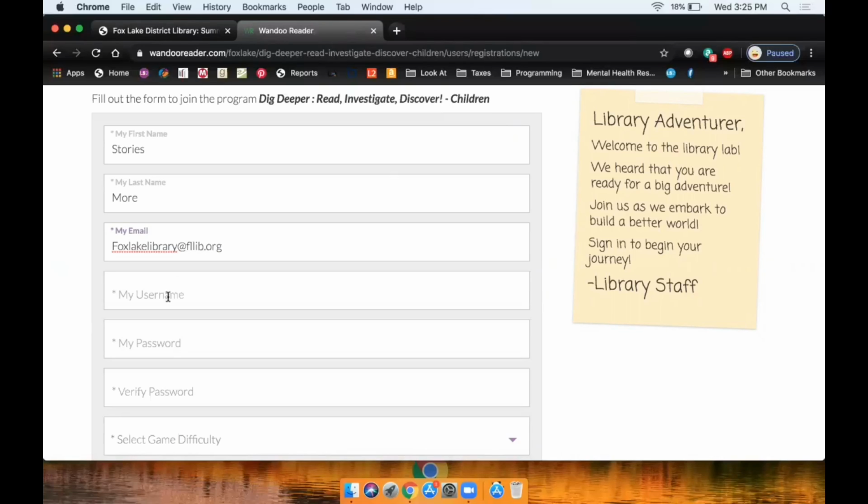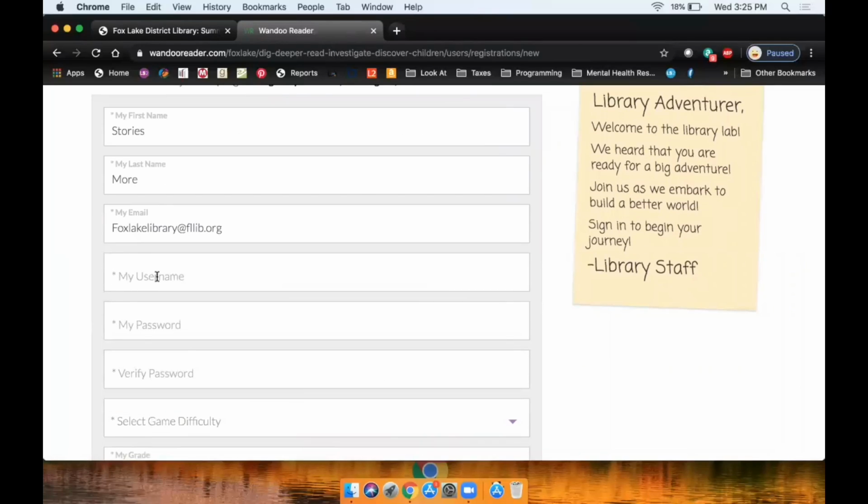Alright, and then my username. For your username and password, definitely be original, definitely be creative. However, we just ask that you remember your username and password because it's just nice to have them on hand, written down, or even on your phone. Alrighty, so my username is going to be, and my password, very original again.